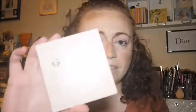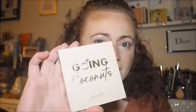So today we're just going to do one look with this palette. I'm really behind with the palettes. I've got so many more palettes to use, I think 2 or 3, because I think we pulled 5 out, and then I've got to go on to my project pan items. So I think this is going to be a 3-week Shop My Stash, not a 2-week as I planned. It's just unforeseen things have happened and I've not filmed, so we're going in with Going Coconuts. I think this one was the one that you voted for me to use next.